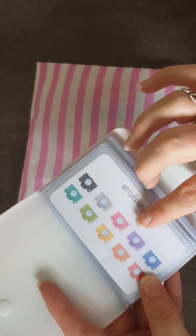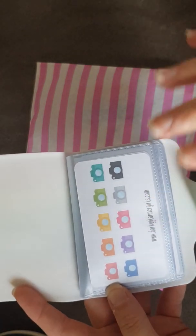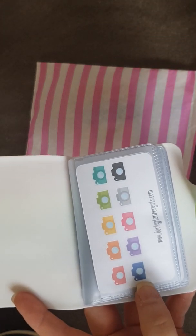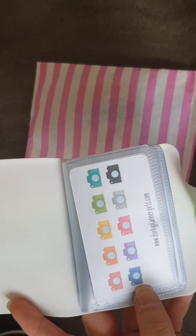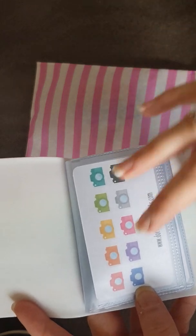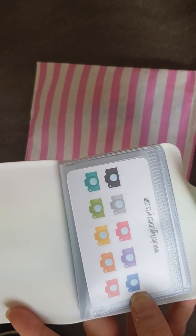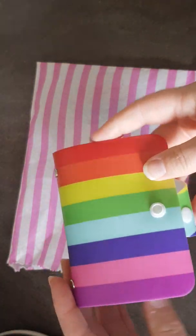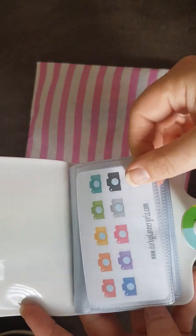Now, the good thing about this is you can buy the replacement stickers. So we're just putting it out there that when you buy it, first of all, it comes with all the stickers in, and then you can buy them individually. So if you don't necessarily want the stickers that are in here, you can customize it and buy any of the mini stickers to put in. Now, these wallets are £15, but like I said, that's for the wallet and for all the stickers because it's full. So I have the rainbow collection.